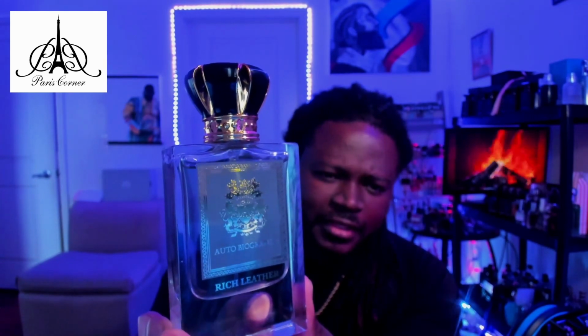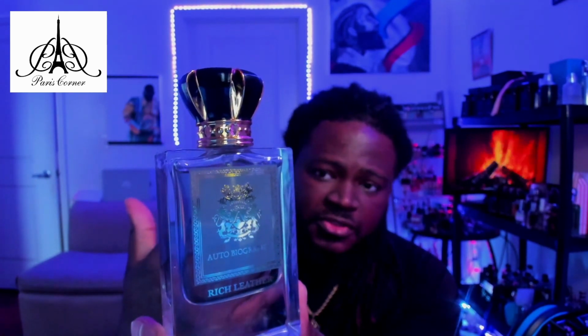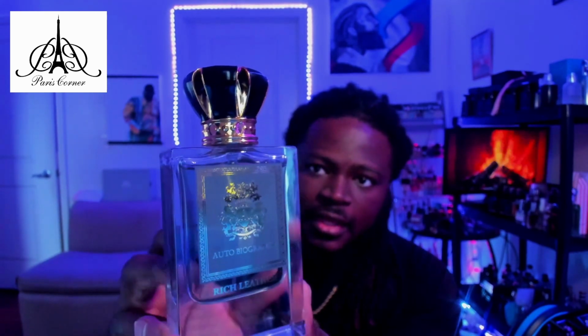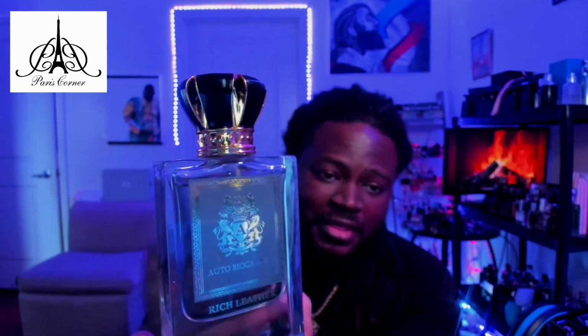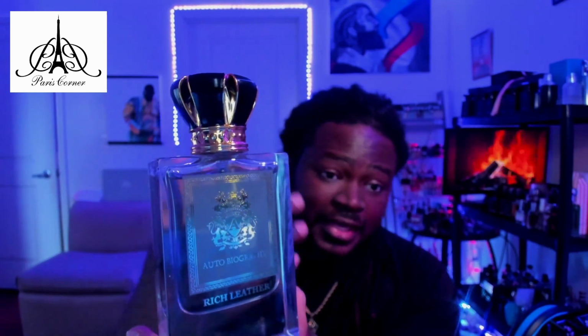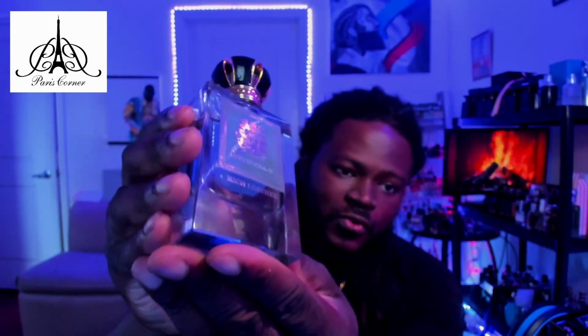So far, they have one called Oh Boy, which is an original, Rich Leather. They have Supernova, and I love them, and they smell amazing. Great presentation, great atomizer, nice size bottle, and it's very well crafted.